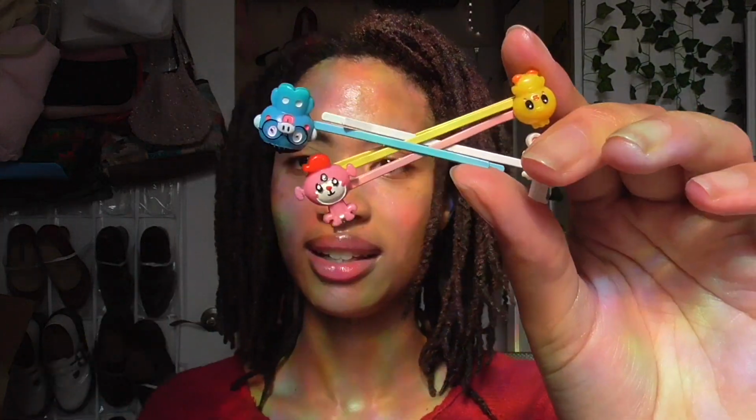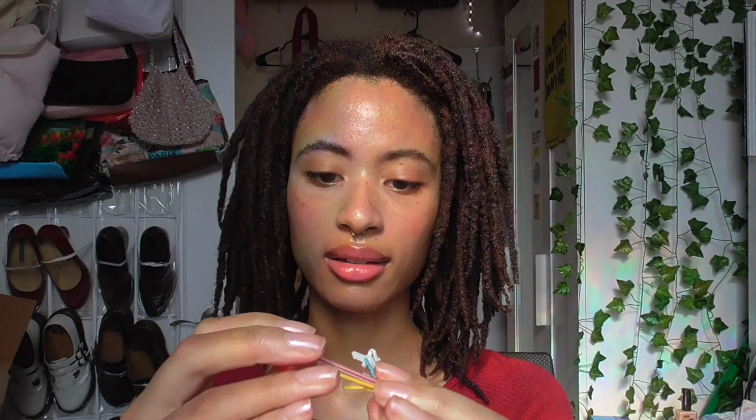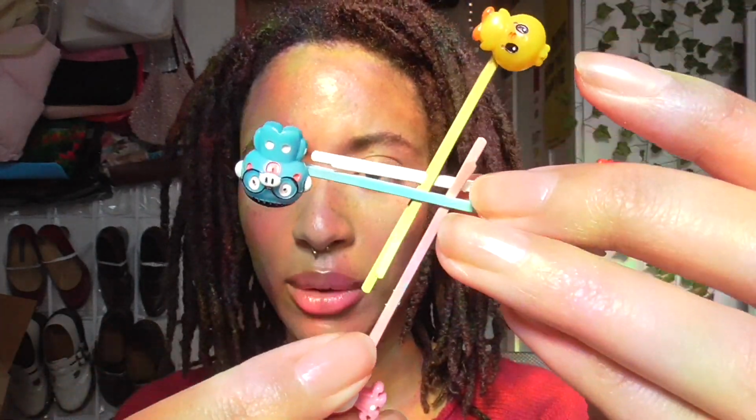Really cute. And then I have these bobby pins. They're just regular bobby pins, but they're so cute. I don't wear bobby pins often, but if I were to do an updo, I would use these to secure the strands that stick out, if I wanted to. But yeah, I don't like that the paint starts to chip on some of them.